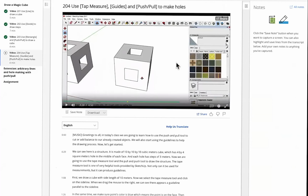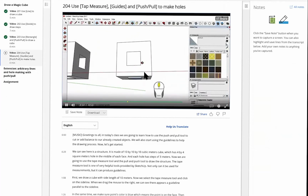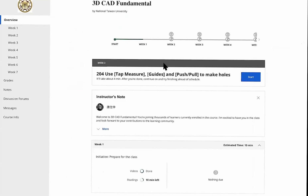As I play, I don't think I have volume on, which is, you're welcome. But I'm getting step-by-step instructions on how that works. And I'm going to go back out of my CAD fundamental, and that's just computer aided design.